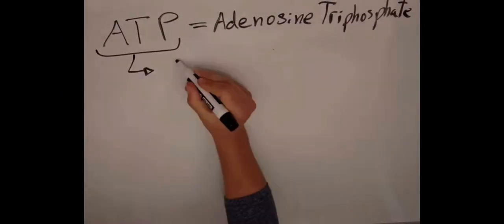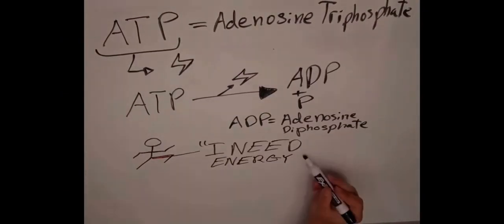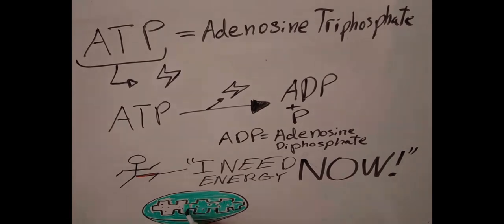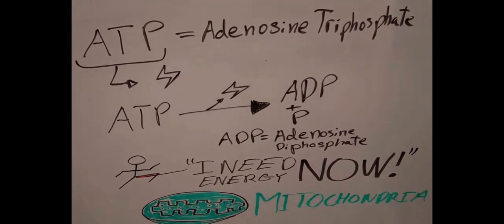Reservoirs of phosphocreatine turn into ATP, which is a molecule made in the mitochondria of human cells, and it provides our cells with the energy to carry out their various functions. Energy is released when ATP is broken down into ADP, or adenosine diphosphate, and a phosphate, and that energy is used to carry out the function of the cell.